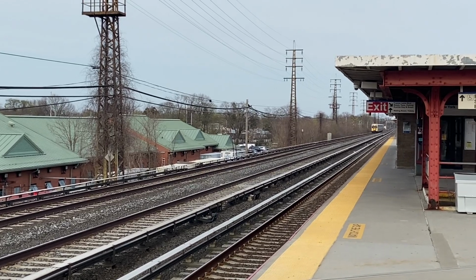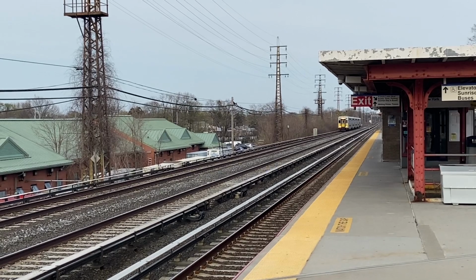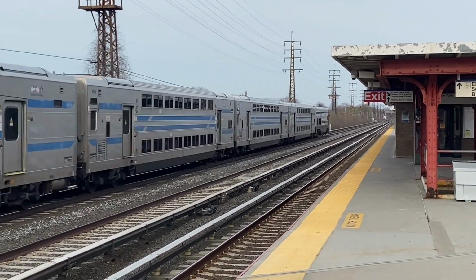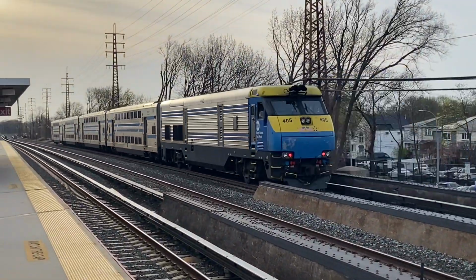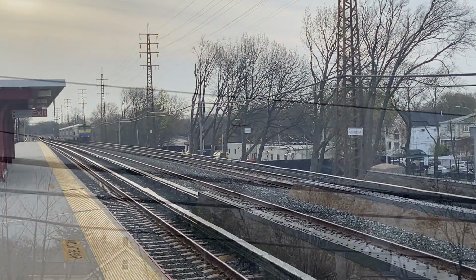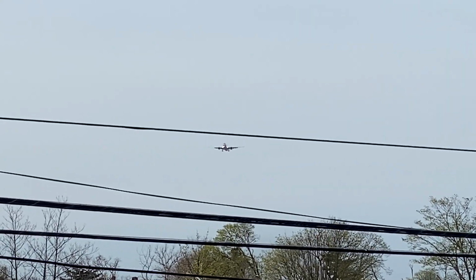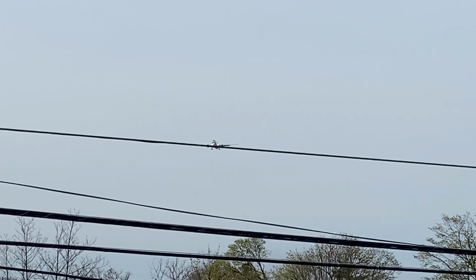And at 6:17 westbound comes our last diesel train we'll see here today. 8769, Patchogue to Jamaica. Next up is Virgin Atlantic from London Heathrow. Airbus 350. I haven't seen that today.